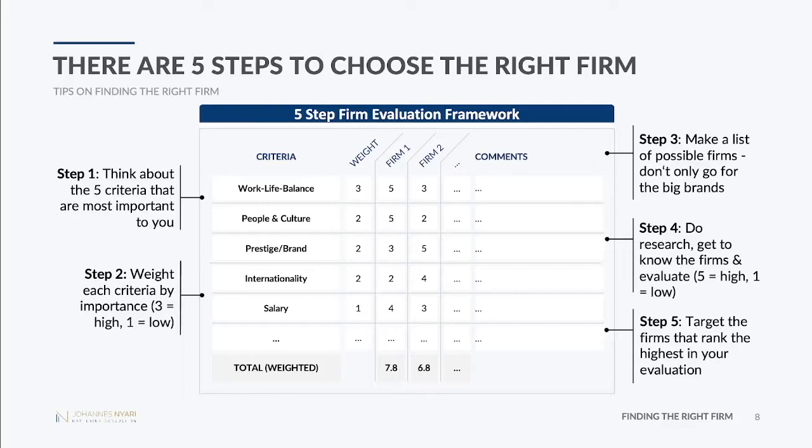You can do that in a very analytical way by weighting all of those categories, then making it a kind of calculation for that. Or you could also just do it in a qualitative way where you rank the criteria, rate them high, medium, low, or something like that. And then just think about it.